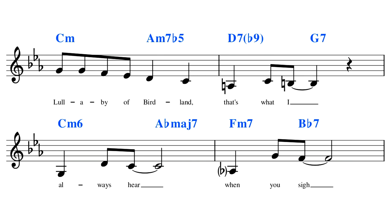And in Lullaby of Birdland, written by George Shearing, the melodic minor is used in the opening two-bar melody line, before switching to the natural minor for the next two bars.